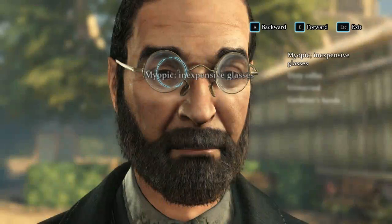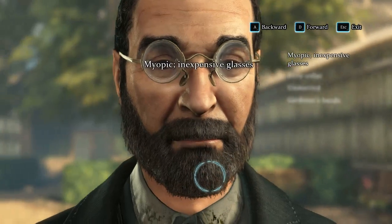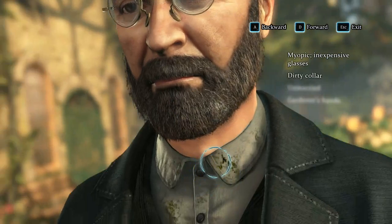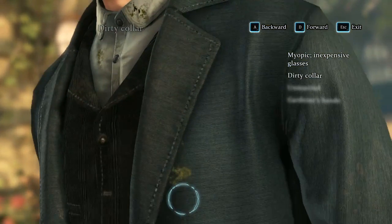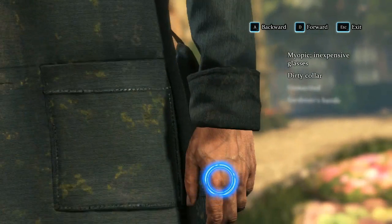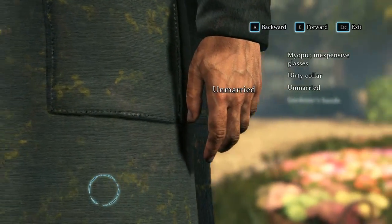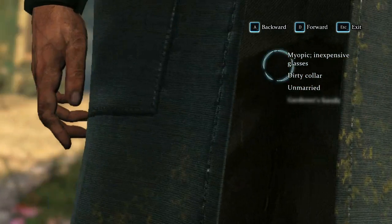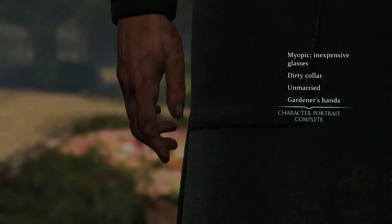Thick glasses. Myopic, inexpensive glasses. Okay, they're cheap ones. How can you tell? I can't really tell the difference between expensive and cheap glasses. I mean, dirty collar. Even his collar is dirty, so he works like he's a serious gardener. His crotch is not a clue. Gardener's hands, right.